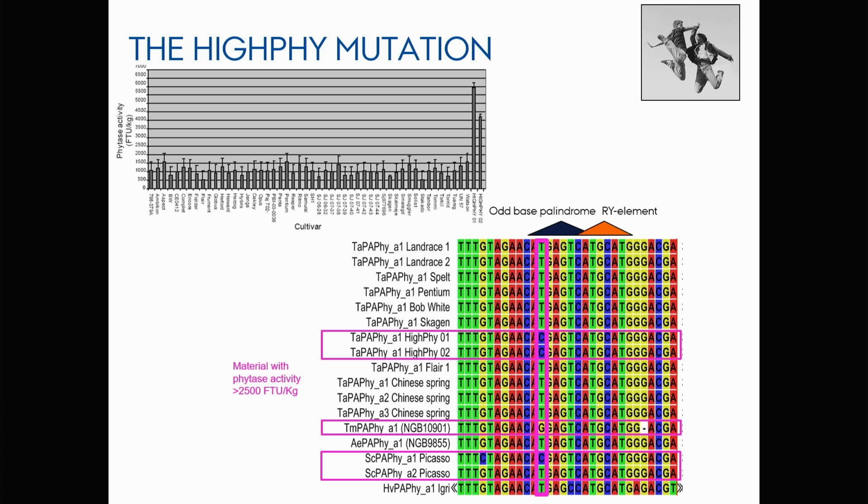And this is the one up here. And I said, it can't be true, you have to do it again. So she came back a couple of days later, and this activity was still high, very high actually. So that was very interesting. So we took that and identified that this particular mutant, which we call the hi-fi mutant, actually had a mutation in exactly the same place in the promoter as we see in the rye and also in the monococcum.